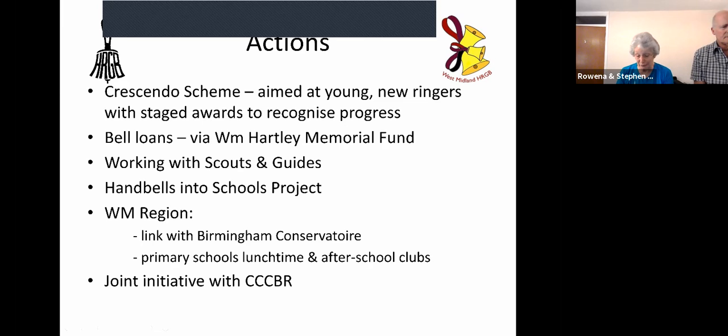At the moment, there's one currently on loan to Northumbria University, where they're developing within their music degree teaching handbells, so that when these people go out into schools to teach, they've got a better appreciation of tune ringing and are more likely to teach it then. The Memorial Fund will also make interest-free loans for people who want to extend their sets.